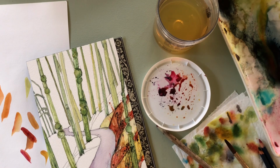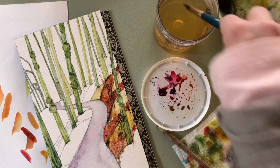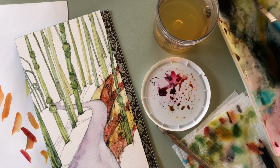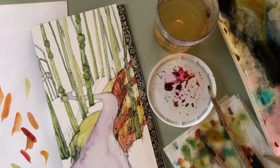There we are. And there's the whole thing. Oh, that's right, I put some color on the other side of the path. That palette that you see over to the right, that's just from the Goodwill. No big deal. $2 purchase.